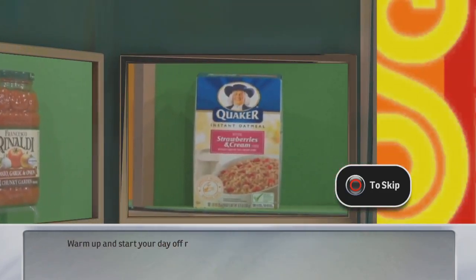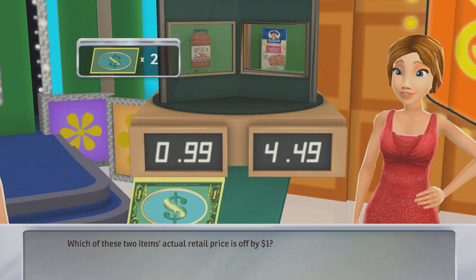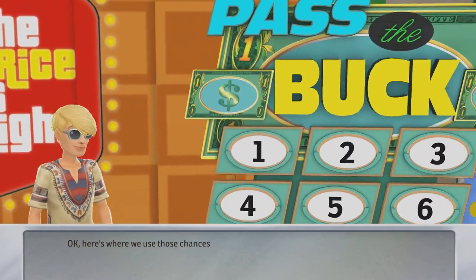Warm up and start your day off right with a bowl of strawberry oatmeal. Which of these two items' actual retail price is off by $1? Let's see if you're right. Got it! You win another chance. That's it for the extra chances. Let's head over to the board. Okay, here's where we use those chances.